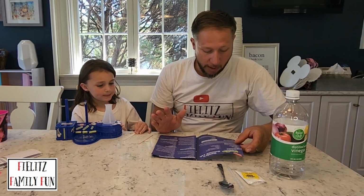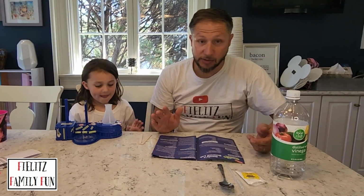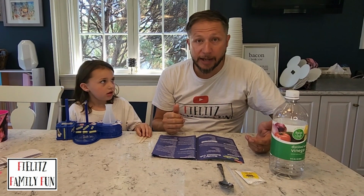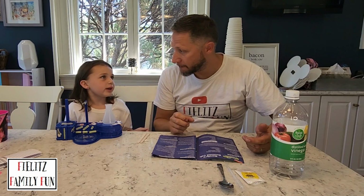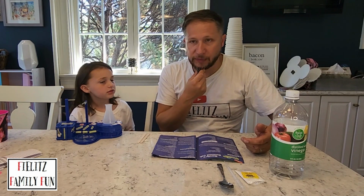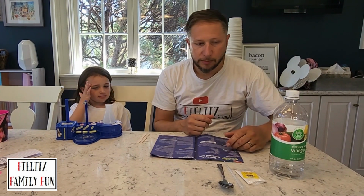So step number 1 says to add a spoonful of baking soda to the test tube. Now, that test tube's pretty small. How are we going to add a spoonful to that? We can put a little funnel in, if we have one. Do we have a little funnel? I don't think we do.